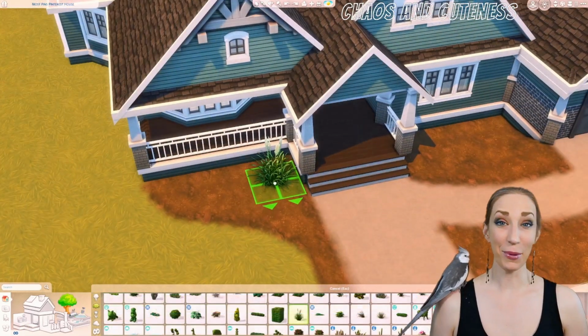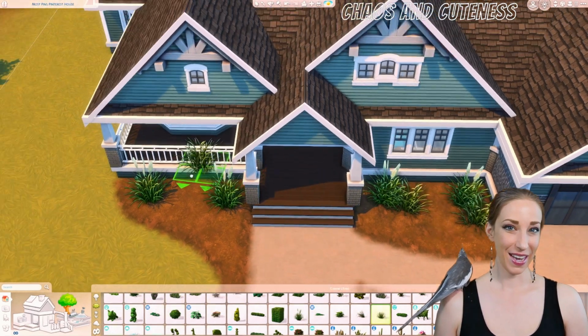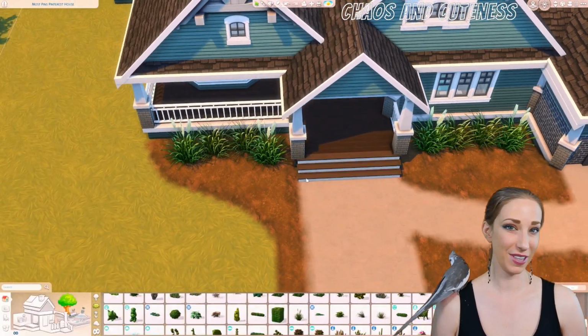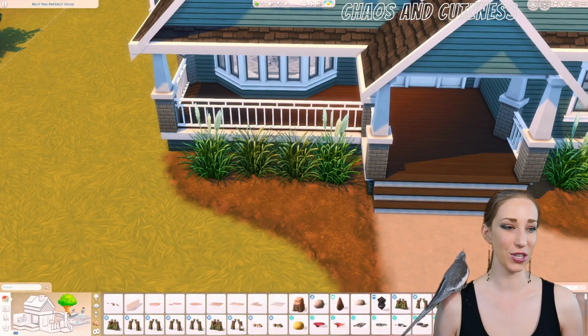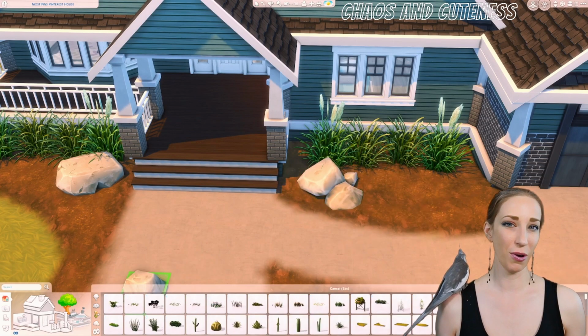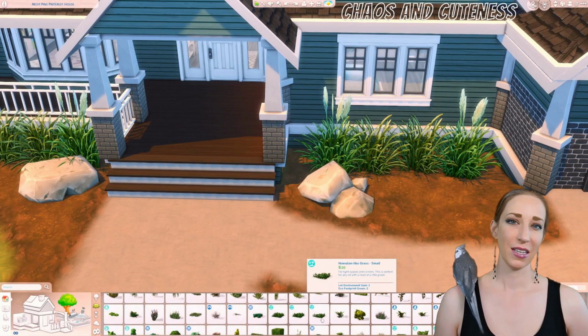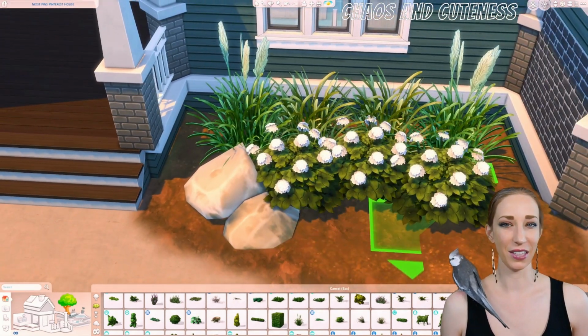But anyways, I'm going to start to wrap things up because we are running out of time. Don't forget to stick around for the end, because like I said, you'll see pictures of the house, and there's always video of the Sims living their lives, so you can see the house in the game. I think that's kind of fun.